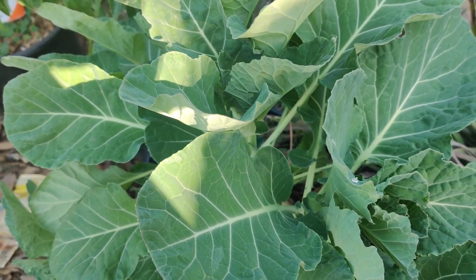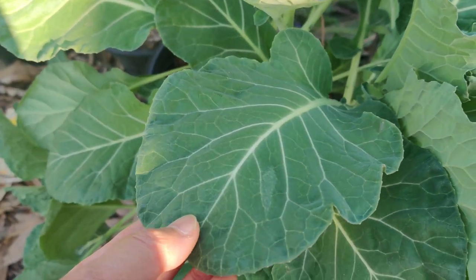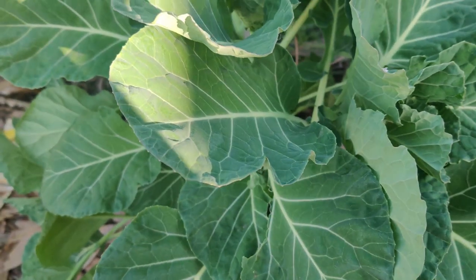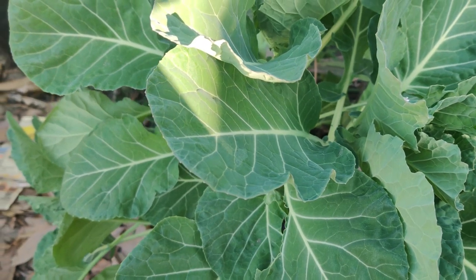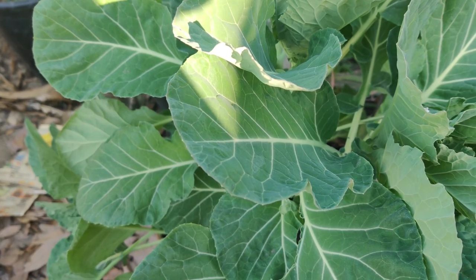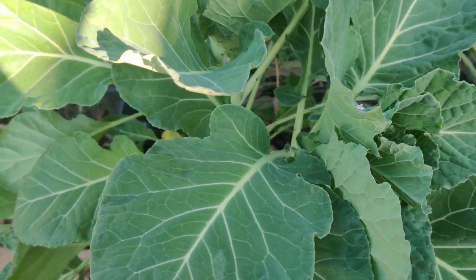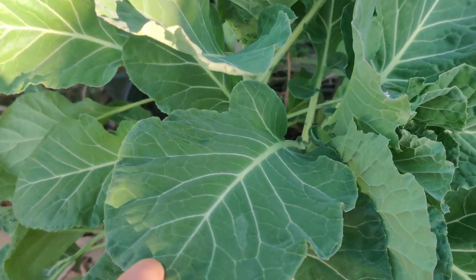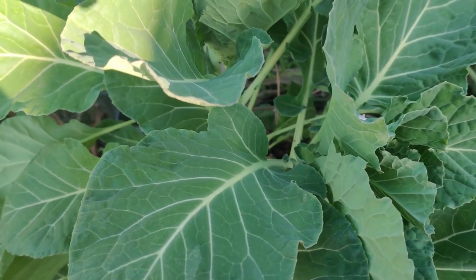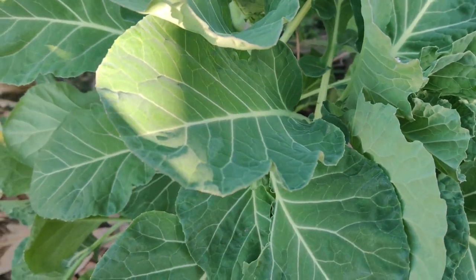And basically what they do is sit on your plant, and they suck all the juice out of your brassicas, and they decimate it. And what's worse is that particular bug multiplies and breeds, and in one season it can make nine cycles of babies. So basically it'll breed.